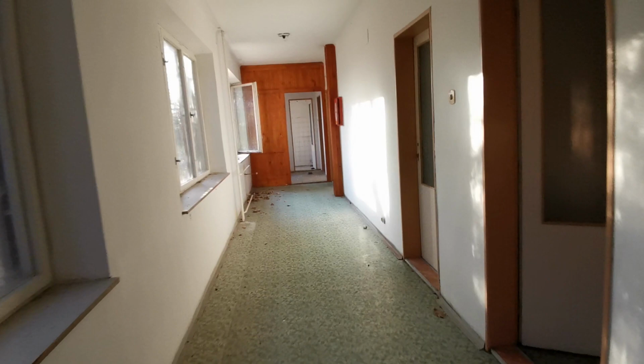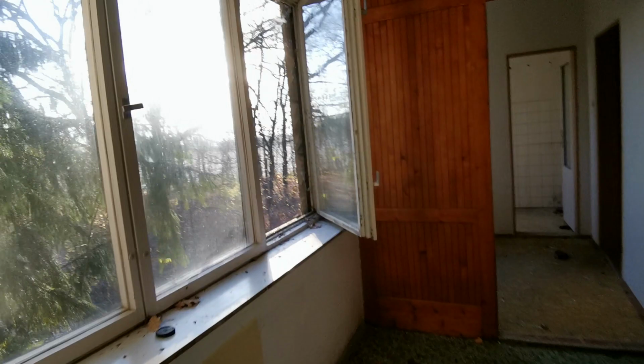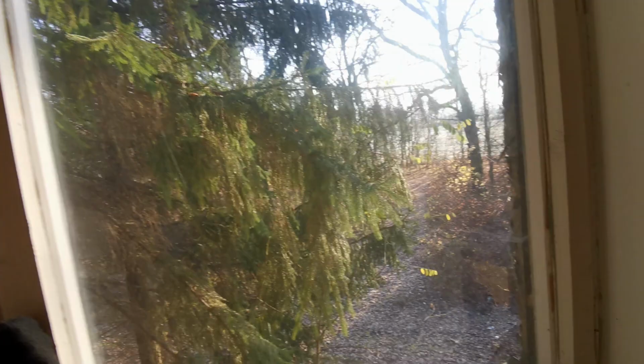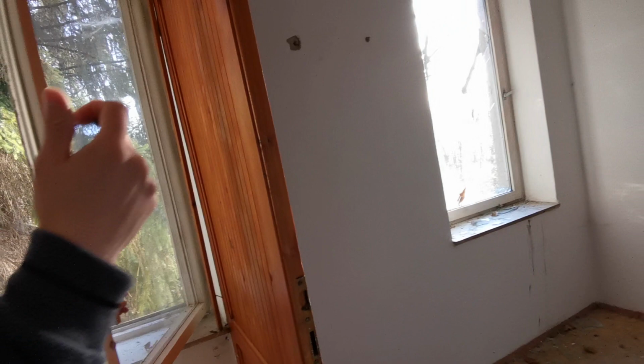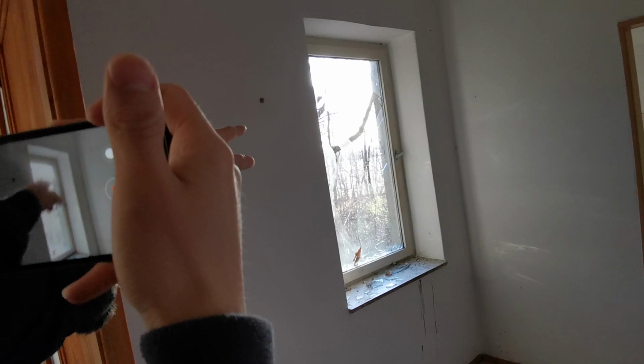Check some other rooms. Next room. Open the window and I will close the window. Maybe there are some birds living inside. Here is another window which is destroyed, so birds can go through it. If you close the window, they can't go out. Oh, look, that one has glass pieces. If birds want to go inside, they will get injured. So yes, let's keep them open.